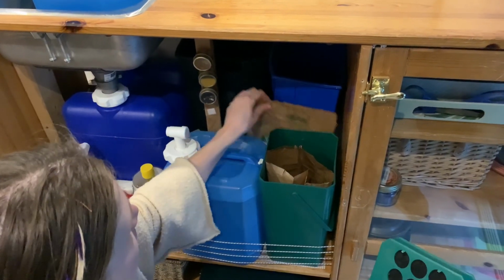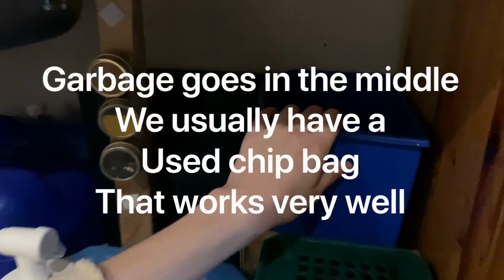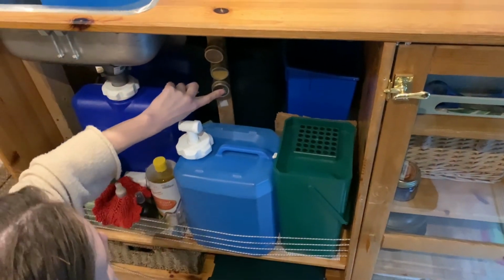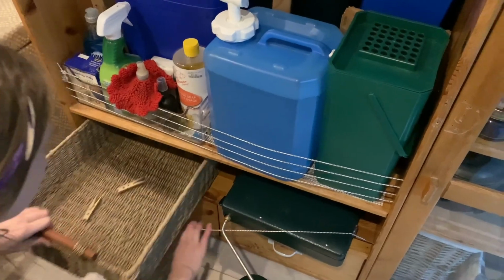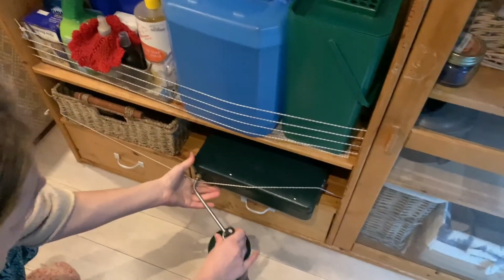So, compost with bags, and plastic recycling, cardboard recycling. Pretty simple. We do also have spices under here. And down here we have this basket, all nice and empty for you, and our stove.